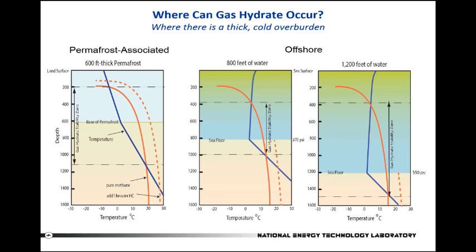Where can hydrate occur? Where do you get these unique conditions whereby you're putting something under a lot of pressure, but you're also not heating it up? Because pressure and temperature in nature generally tend to increase together. It happens whenever you have some thick overburden that's cold, either permafrost or deep water. And depending on where you are in the globe, 300 to 500 meters of water is enough to depress the thermal gradient enough so that gas hydrate can form.